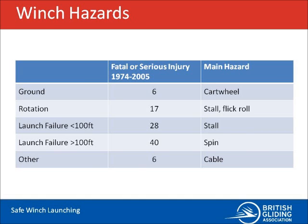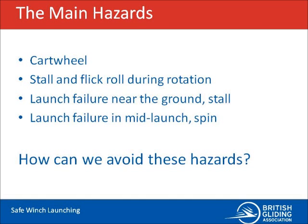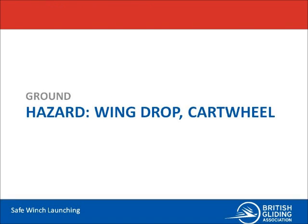activity for everyone. In summary, the main hazards are a cartwheel following a wing drop on the ground run, a stall and a flick roll during rotation, a stall following a launch failure near the ground, and a spin following a mid-launch failure. Let's look at these hazards one by one. First, a wing drop before takeoff.